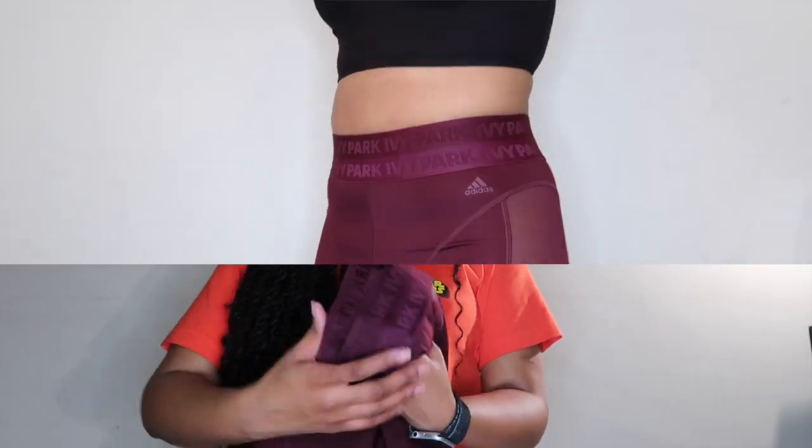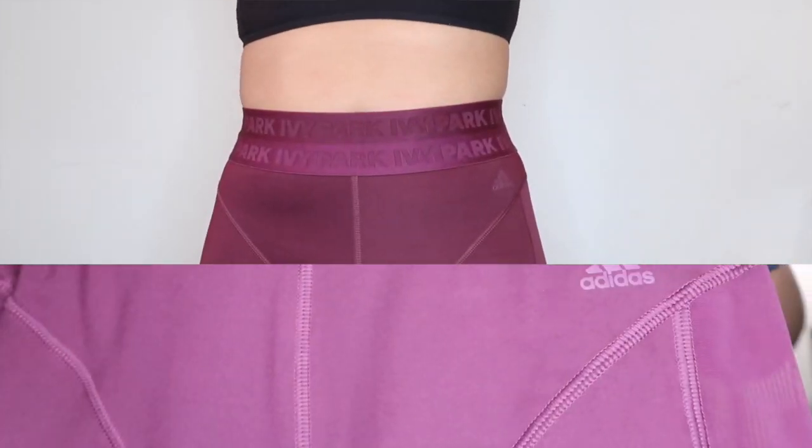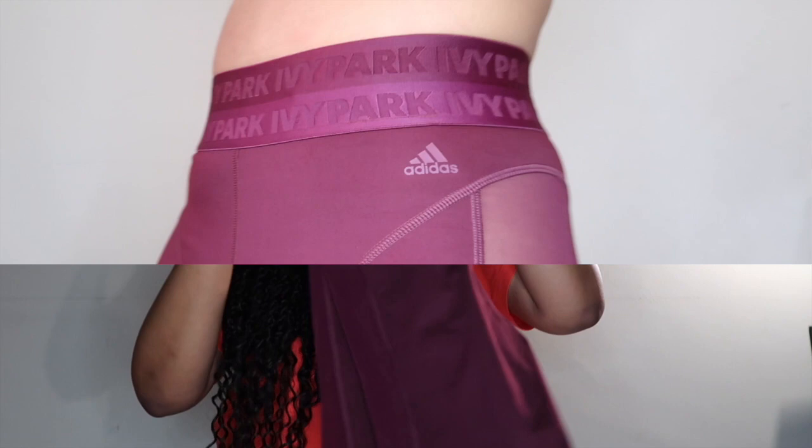And these were $40. So I like how this haul was reasonably priced, because the girl is poor and, you know, I can't afford a lot of stuff. So that's great. And I got the cycling shorts in burgundy. And they just say Adidas right here. Same size, medium, $40.